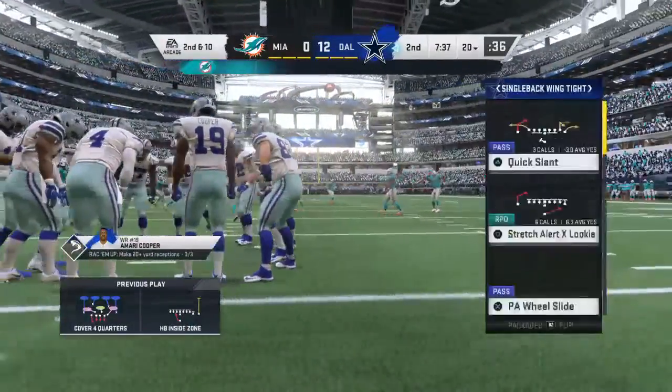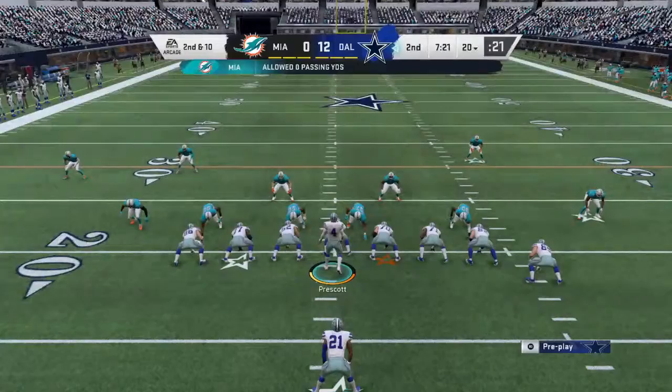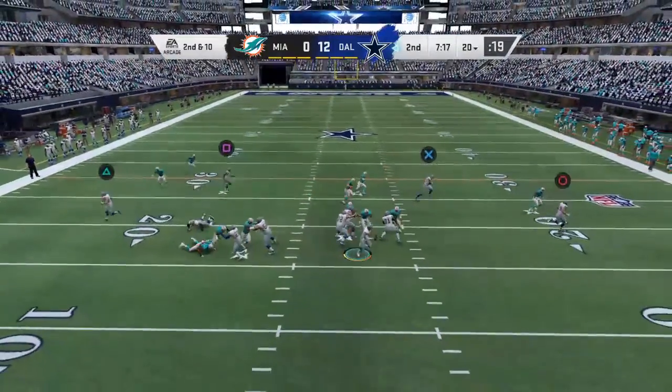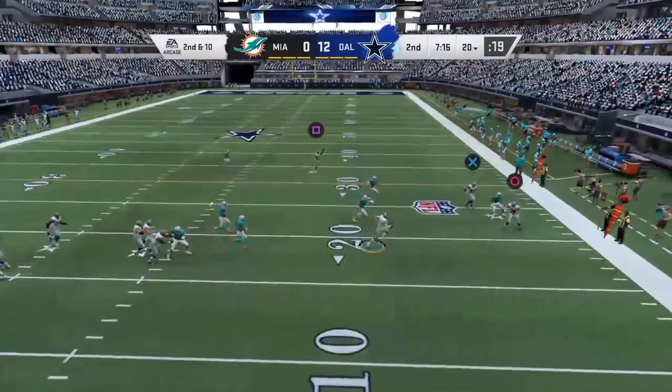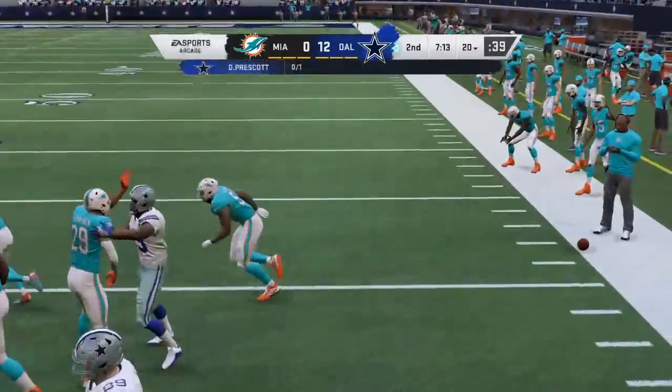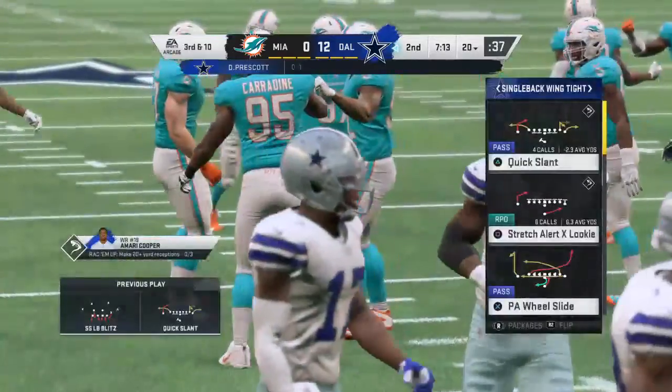But all that being said, everything is really working well for them. The play calling's been excellent. The blocking's been terrific. And obviously his vision and legs have herded him to this big number so far. We could be seeing something really special here. And we'll see how much they give him the ball here.